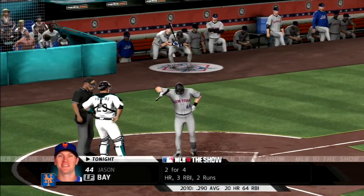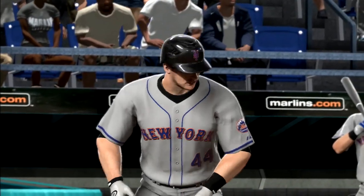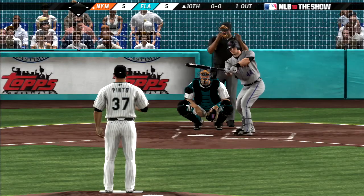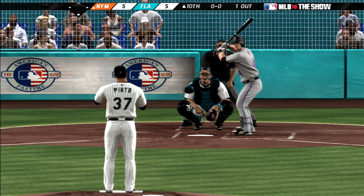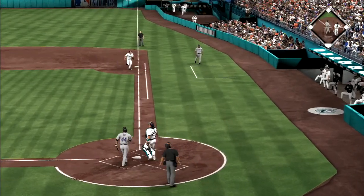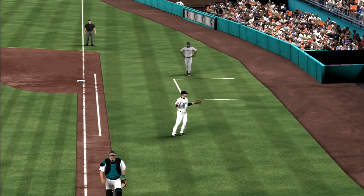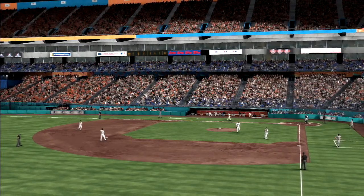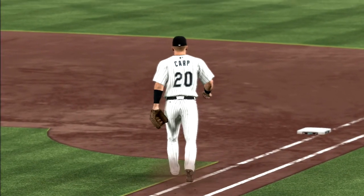Jason Bay will dig in. He homered back in inning number 3. Swing and he pops him up. Looks to be playable in foul ground. And he'll put this away for the second out. And this is exactly what you want, a quick inning here in the top of the 10th. You want to get right back to hacking so you can shift the pressure into the other dugout.